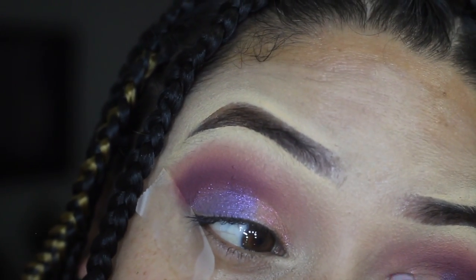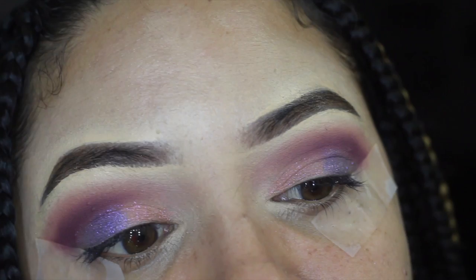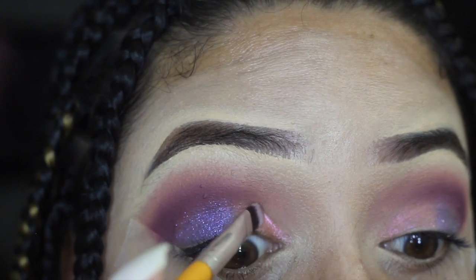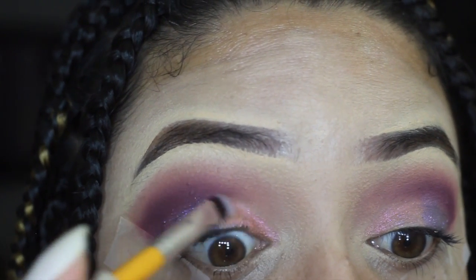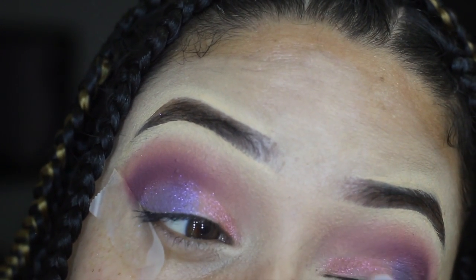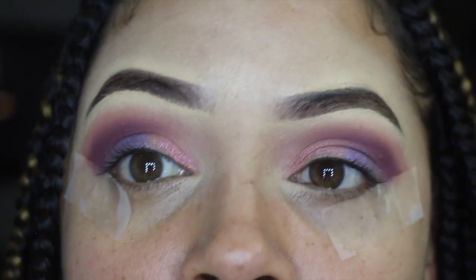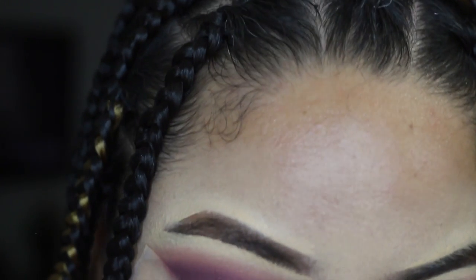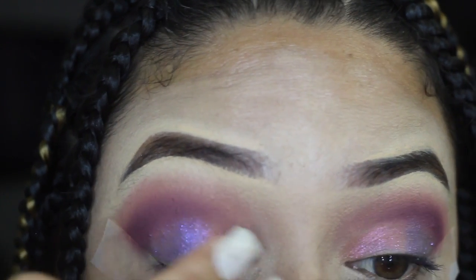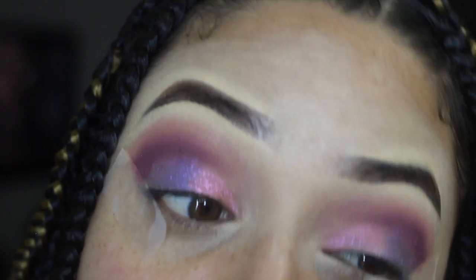I don't know if I like this color right here. I was just really in the mood to play in this makeup and just do makeup, period. Like, I had to cancel all of my appointments.